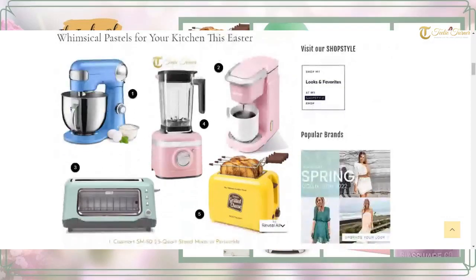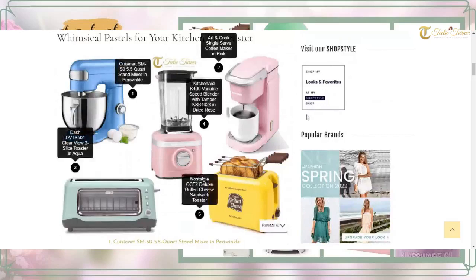Here, I'll just turn on the little details. So we have a Cuisinart SM50 5.5 quart stand mixer in periwinkle, which is a very in color this year. We also have the Art & Cook single serve coffee maker in pink. So beautiful and very convenient if you just want a quick cup of coffee, but you don't want to have to make the whole pot.